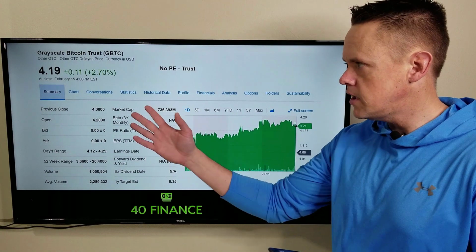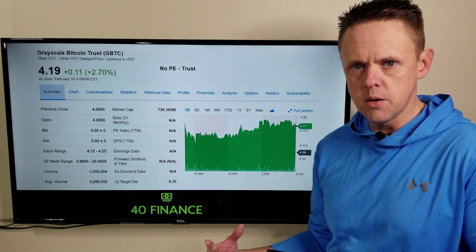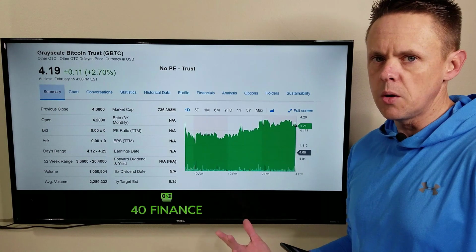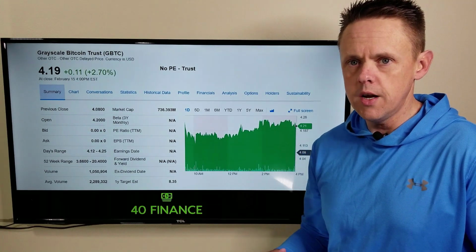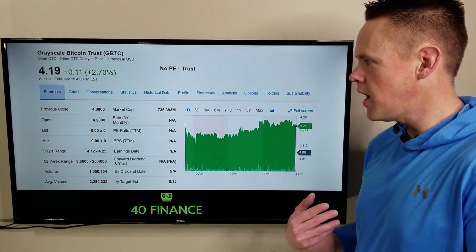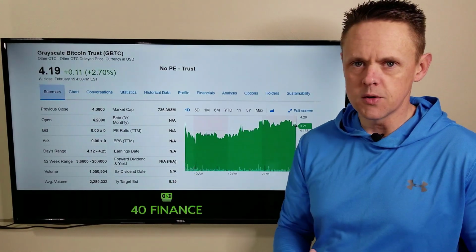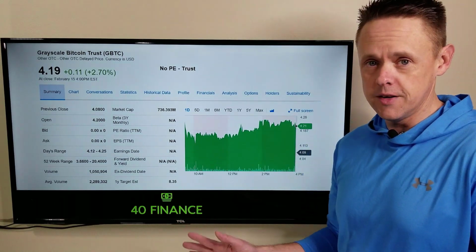The price, today's price of $4.19, is based on the price of where Bitcoin is in the market. It's not a 1-for-1, right? You don't get 1 Bitcoin for every share. Grayscale makes their money too. But if you want an easy way to throw a few bucks at Bitcoin just because of fear of missing out maybe, that's what I do. And unfortunately for me, I think I bought in for the first time around $22 when I sort of thought Bitcoin had its low. So it went a lot further down than that.